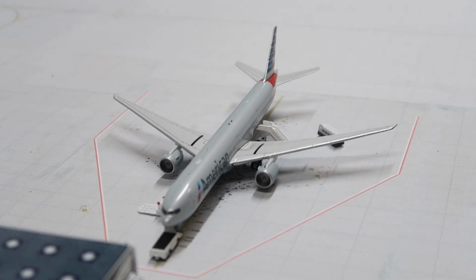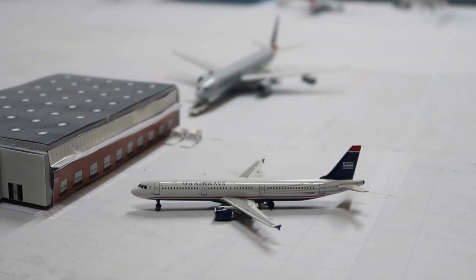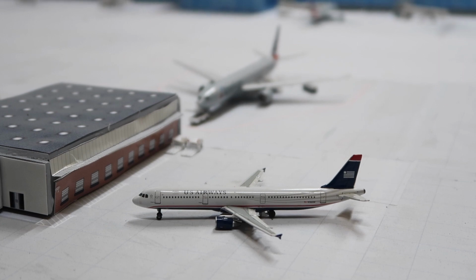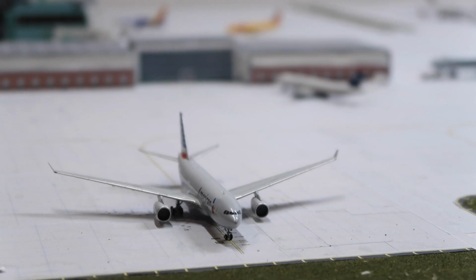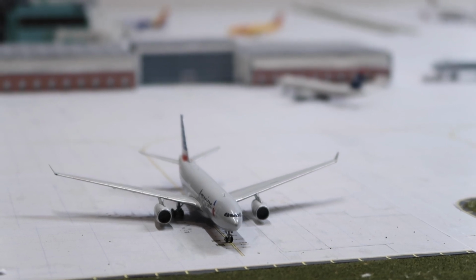So here's an American 777-300ER, which is parked and loading cargo to be flown to London Heathrow with COVID supplies. And then in front of that is an Airbus A321, sorry, the camera just randomly shook. An A321 in the US Airways livery is also parked at the cargo terminal, and it will eventually be fitted to store goods to be flown across the United States. Then lastly here is an American A330-300 currently being parked at maintenance, just for no reason at all.